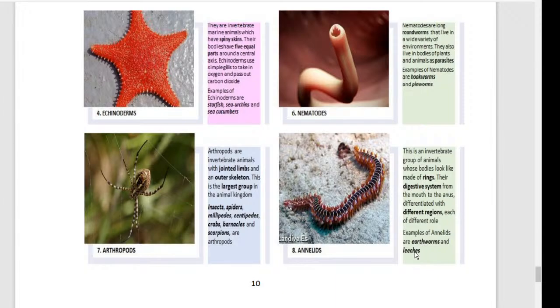Does anybody know the Spanish for leeches? Are you attentive? Looking for the Spanish for this English word, leeches. Leeches, does anybody know? No? Does anybody know the name for this word?